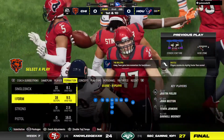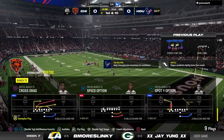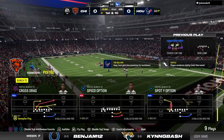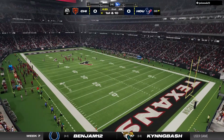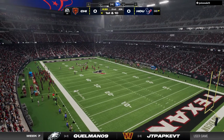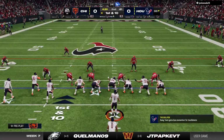They were not fooling around at all, were they? 2nd and short, and they brought out the heavy package. Almost like the super heavy package against that defense, didn't it? Yeah, I don't think they expected that much beef up front, and it turned into an easy first down conversion. So they'll come up 1st and 10 now from the 33.